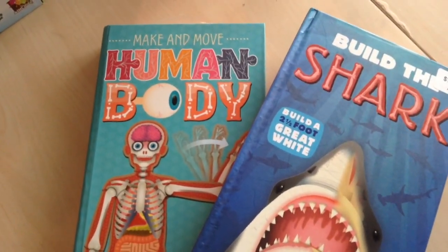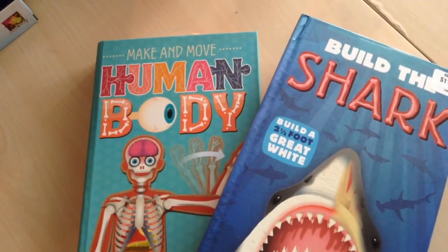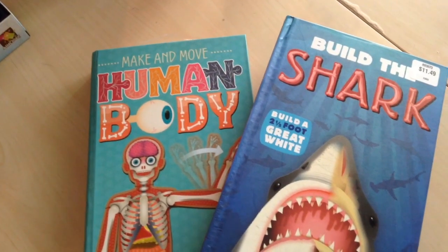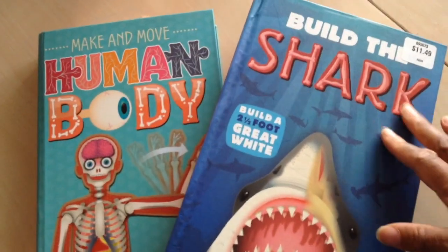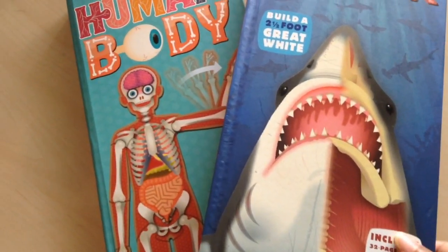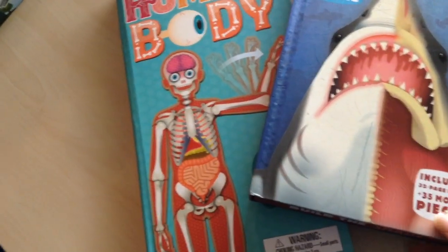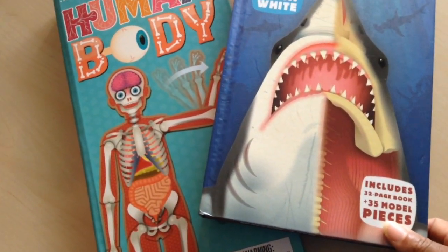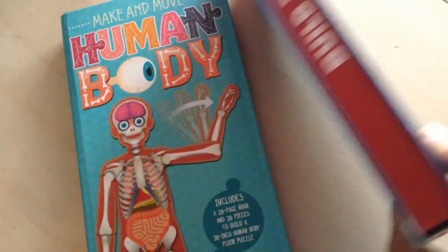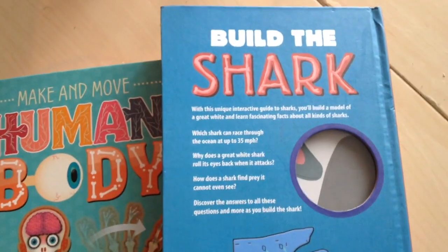There's a robot, there's a rocket, there is a dinosaur, but my children aren't really into dinosaurs, so I had stopped buying anything dinosaur. Anyway, this is the shark one here, and it builds a 2.5-foot great white, and this one includes a 32-page book and a 35+ piece model, and this is what it looks like in the back here.